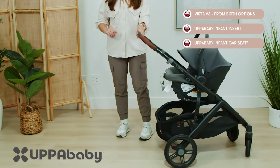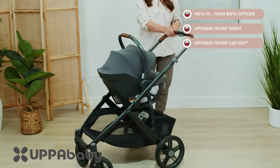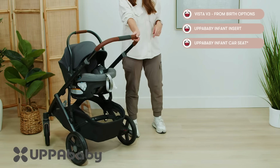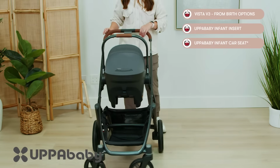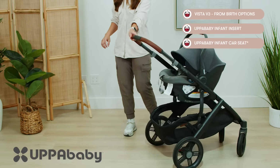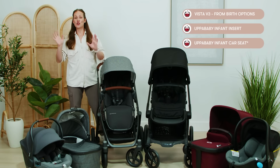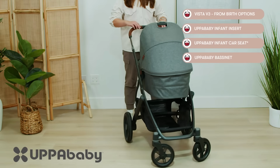Your second option from birth is to use it with the UPPAbaby infant car seat. So you can purchase a car seat adapter to use with other car seats, but one of the really cool things about using the UPPAbaby Aria or Mesa V2 is that those seats can actually go on your stroller frame with no adapters needed. Your third option to use this stroller from birth is to purchase the UPPAbaby Bassinet V3, sold separately now.